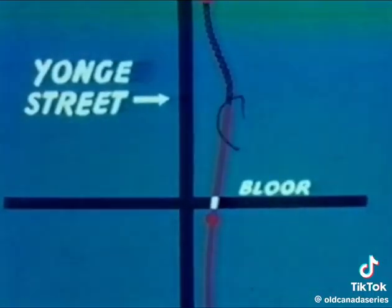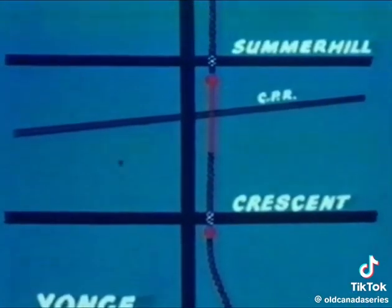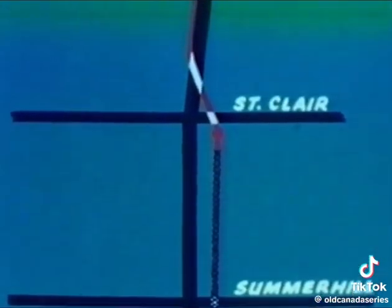North of Ramsden Park, the rapid transit route will be in an open-cut right-of-way, except where it tunnels under the CPR tracks and under St. Clair Avenue and some buildings on St. Clair and on Yonge.